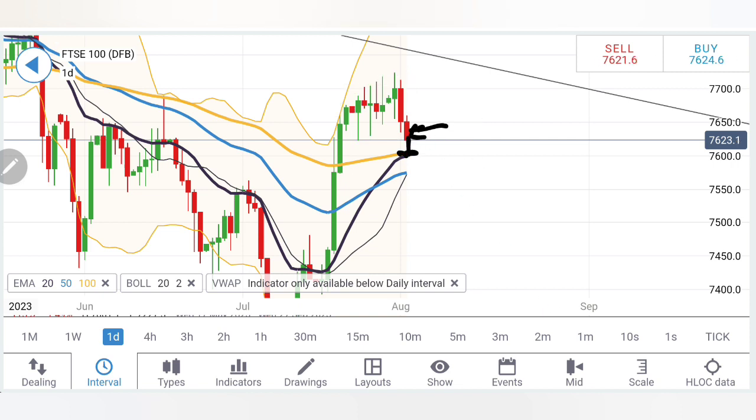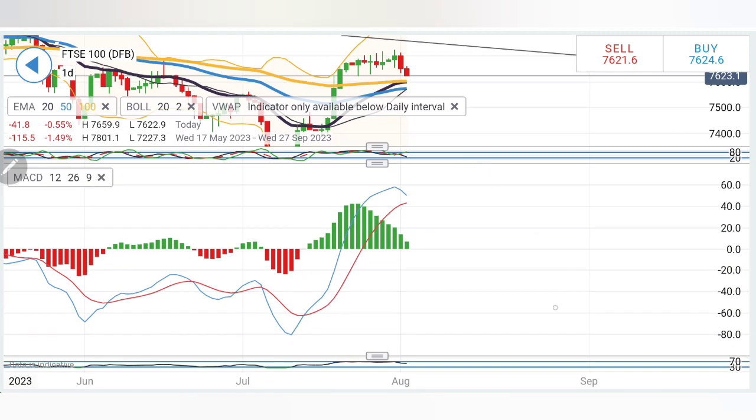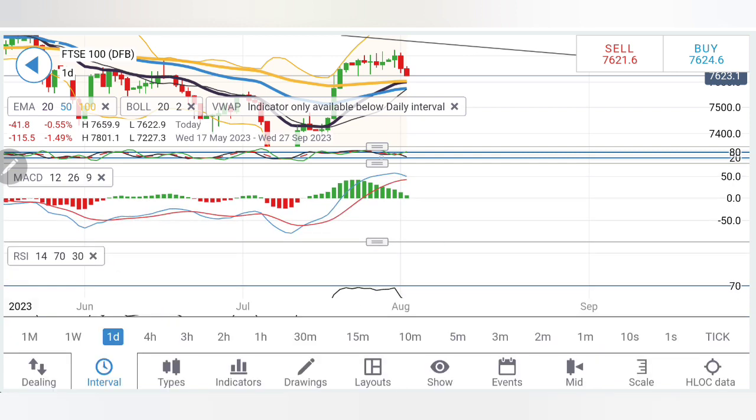We can see it hitting 7620, 7600, 7580 levels. Possibly these levels may get achieved today itself. In fact, it can drop towards 7550, 7500 also. Stochastic looking down, MACD trying to converge, crossover for sell, RSI looking down.